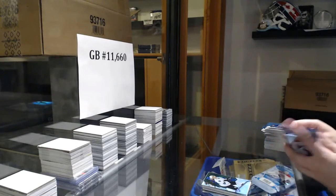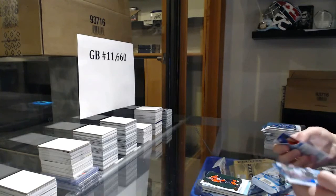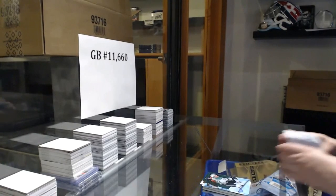$9.99 rookie of Lean Bergmann for San Jose. Green of Ryan Getzlaf for Anaheim. And $4.99 Joel Lundqvist for Dallas. There we go, folks.